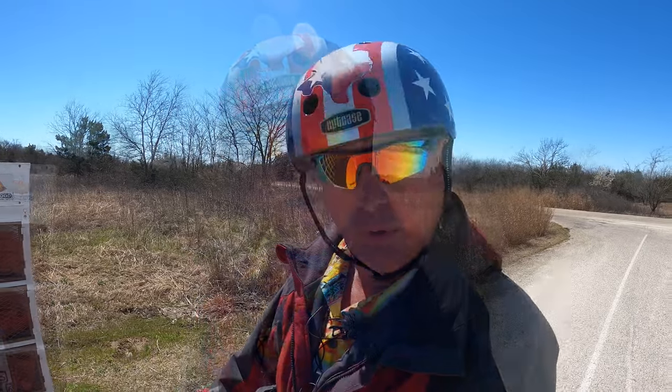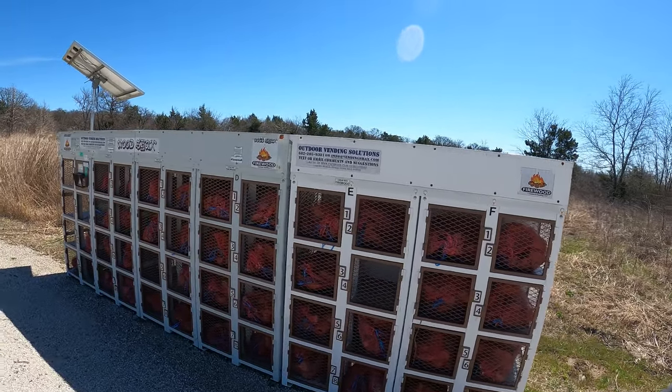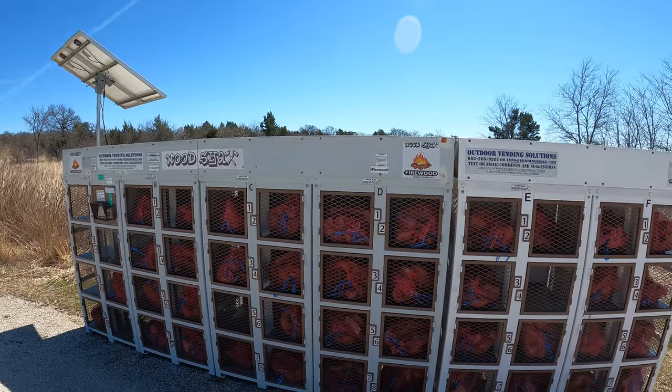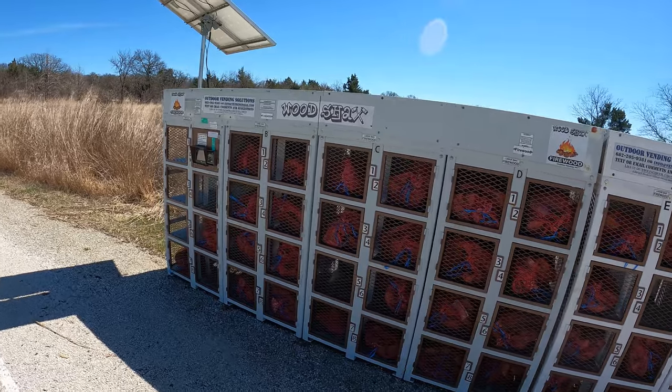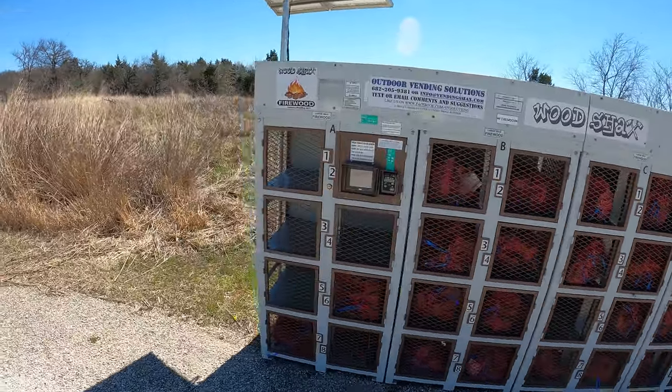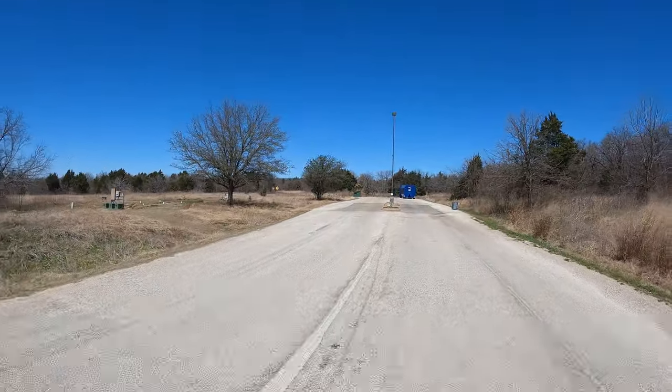We're currently in a burn van here at Johnson Branch, the Johnson Branch unit of the Ray Roberts Lake State Park. But if we weren't in a burn van, we would be able to purchase our firewood from the wood shack. Automated vending, you just swipe your credit card and a door opens up and you've got wood to burn. But it's offline right now. But if you're looking for it when you're out at Johnson Branch, it's right over here by the two-lane dump station.